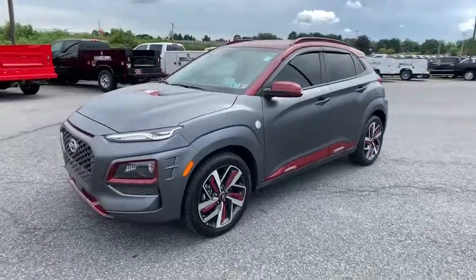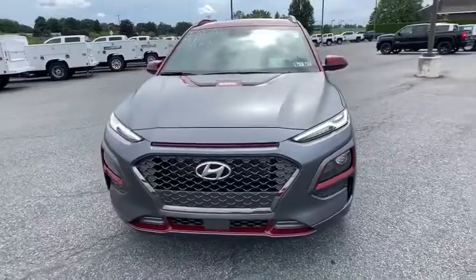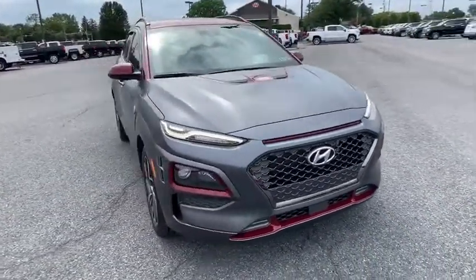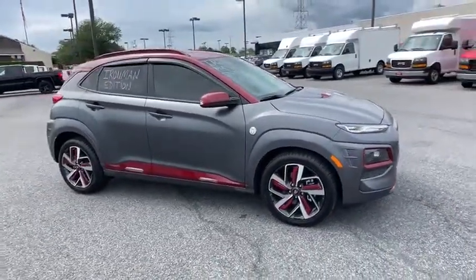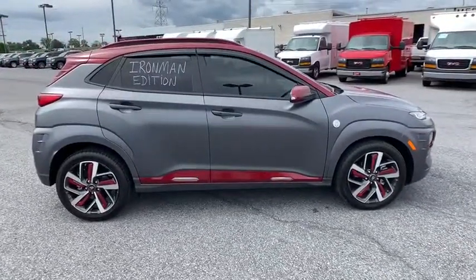Come test drive 2019 Hyundai Kona. The Hyundai Kona provides a wide variety of functionality in a small SUV body. The energetic design is perfect for those looking to marry their adventurous side with their urban lifestyle. This vehicle has less than 3,000 miles. Here are some of this vehicle's great options.